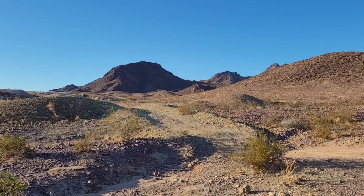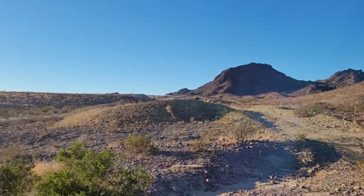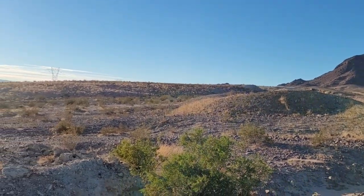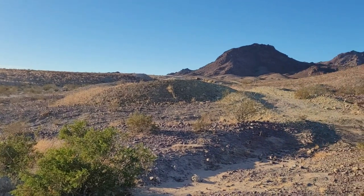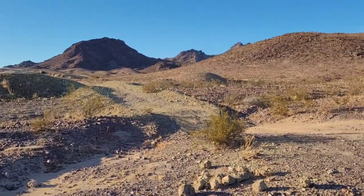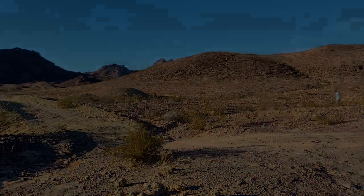Shadows grow long on Sleeping Beauty. We're gonna bail out of here while we still got the light. The road is not terrible, but it's squishy. So, we'll see you at the next one. Bye for now.